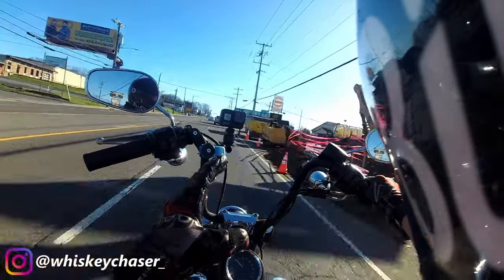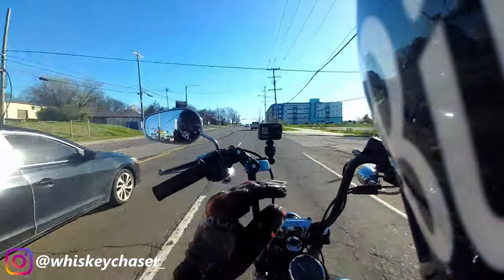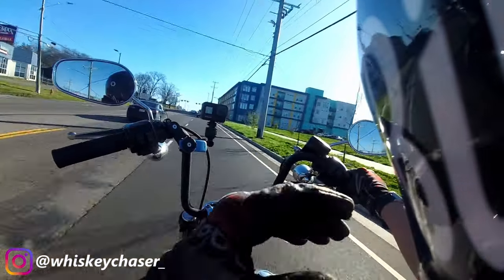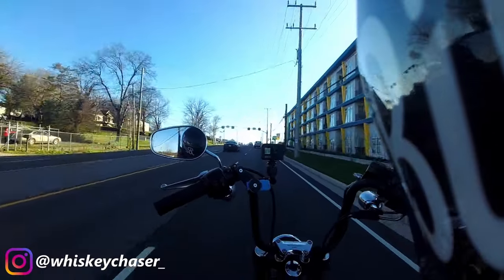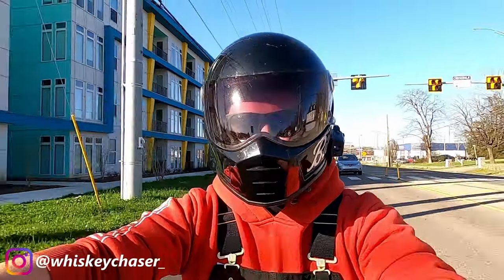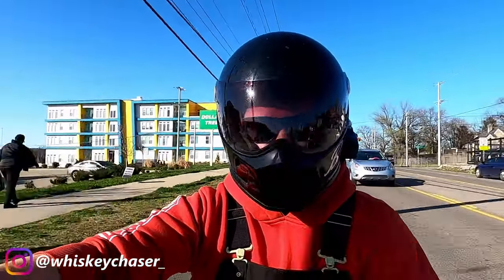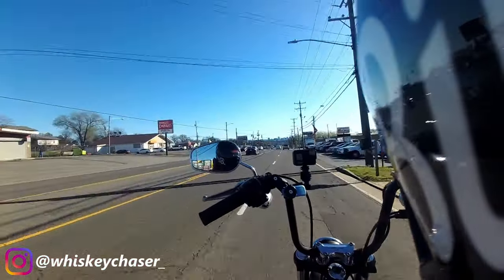No hate towards the Yamaha Bolt. Absolutely love it. One of the best bikes I've ever ridden in my entire life. Every time I get back on that thing, I relearn what it's like to be on such an amazing motorcycle. But dude, nothing beats a good old-fashioned Milwaukee, USA bred, born Harley-Davidson, baby. Oh, yes!